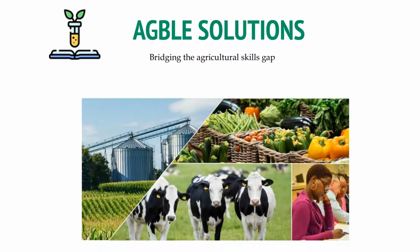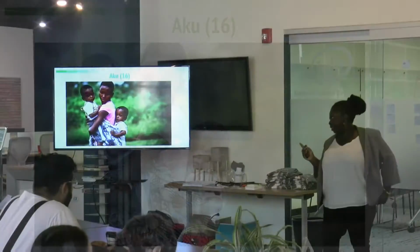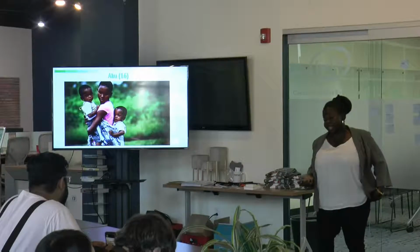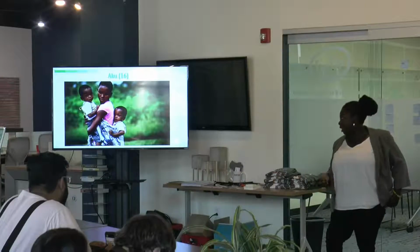So this is Aku, a 16-year-old girl in my neighborhood in Ghana. Aku became a teenage mother at a young age when she was going to get water for the family one evening. She was raped, and as a result, she became a single mother. Aku is a school dropout with no employable skills, hence rendering her unemployed. This is the story of over 4 million other young women in Ghana.